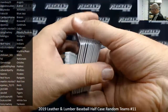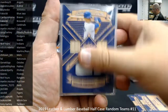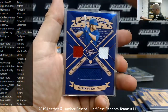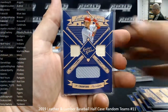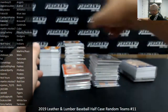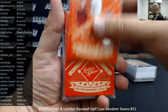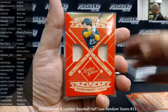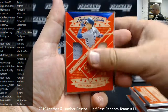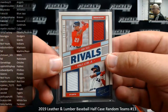All right, memorabilia hits, triple jerseys, Francisco Mejia, Shohei Ohtani, Wilson Contreras, Alex Verdugo, Francisco Mejia, Patrick Wisdom, Wilson Contreras, Jeff McNeil, Patrick Wisdom, Craig Biggio, J.P. Crawford, to 99, Austin Hayes, rather. All right, dual memorabilia to 349, Shohei Ohtani, to 299, Wilson Contreras, Steven Piscotty, to 249, Carlos Correa, the 99, Gary Carter, Corey Seager, Eric Thames. Rivals to 199, Juan Soto and Ronald Acuna Jr.